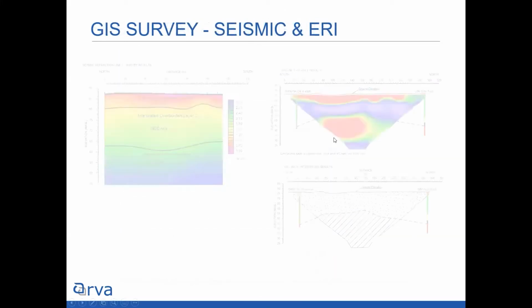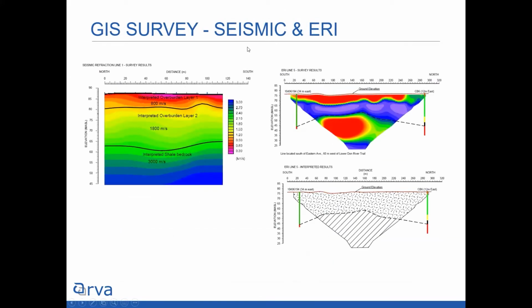Also, we did geophysical surveys, two different types. One is called seismic refraction, and another is called electroresistivity imaging. And the purpose of this is to help fill the gaps between boreholes. So this on the right here, ERI, you can see a borehole there and a borehole there. And the top of rock is denoted by that little red notch here and here.